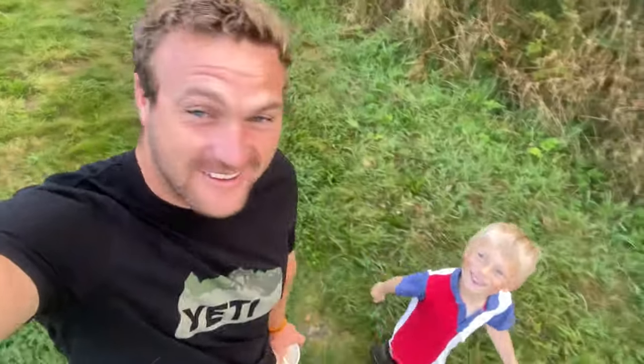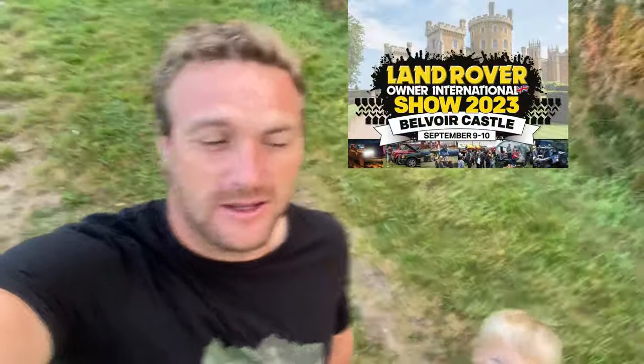Land Rover show. Exactly. Right, so we're heading off to the LRO show at Belvoir Castle, which is the Land Rover Owners International Show at Belvoir Castle. I think they usually don't host it at the castle. They're usually, I think, in Peterborough somewhere, but this is a new location.